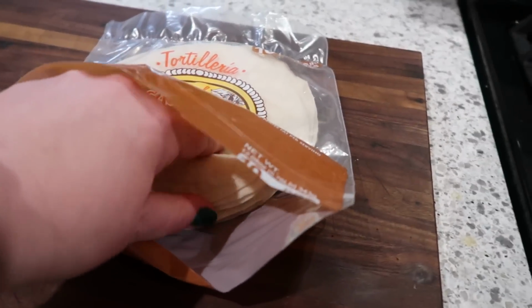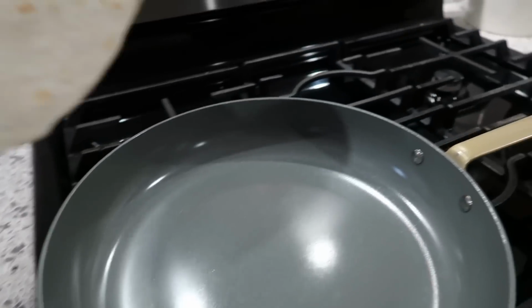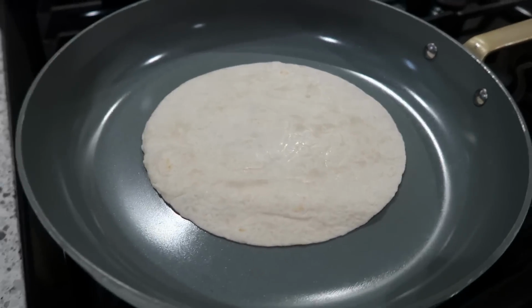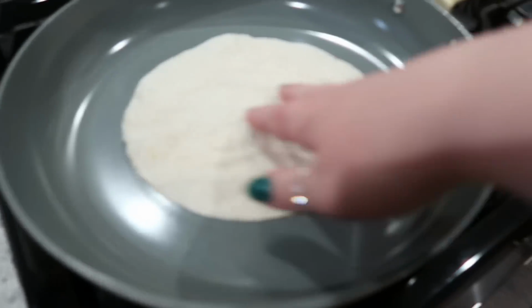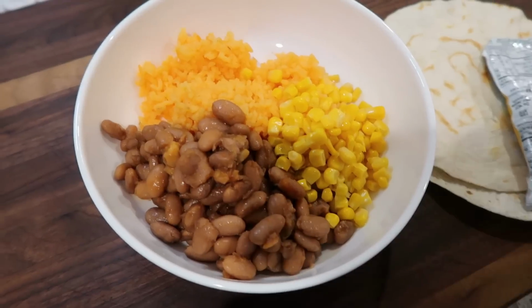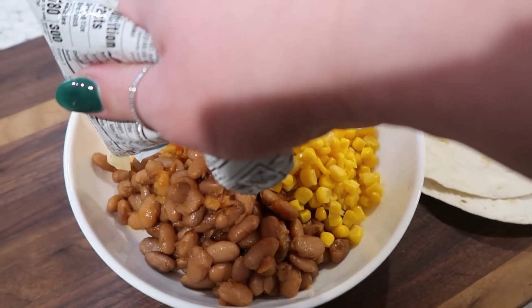Okay, so we're making our rice and beans, or I'm sorry, we're making our rice. We already made our beans. So I cooked my rice in the rice cooker with a couple packets of that seasoning. I really like to toast my tortillas and cook them up a little bit in a dry skillet. I think it helps so much with the flavor of them. I added my cooked beans, rice, and warmed up my corn and added that to the bowl.